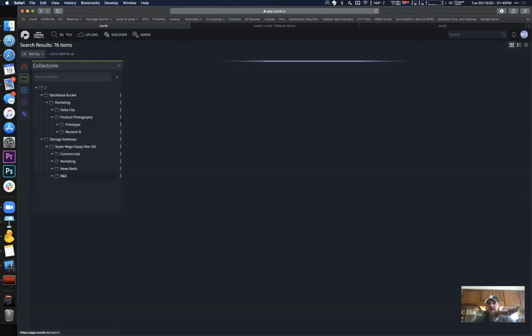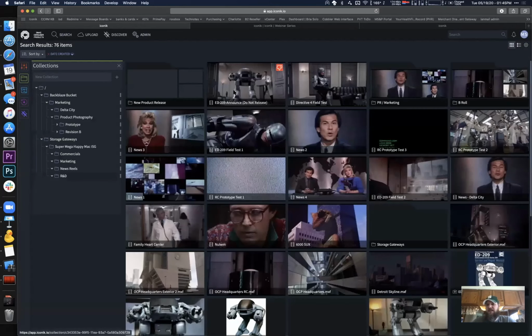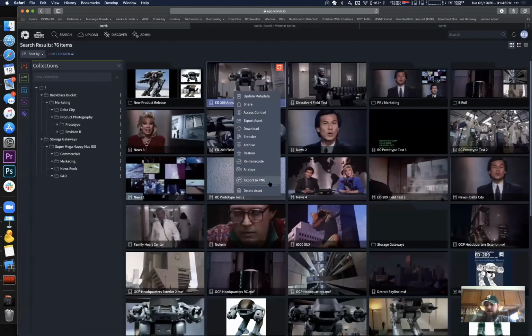And now that I've added that in the system, on any asset I click, you can see there's a button now that says what I wanted. Now, if I click it, nothing's going to happen because I haven't actually tied it to any API logic yet. But adding in new logic and custom functionality to Iconik is pretty simple out of the box.